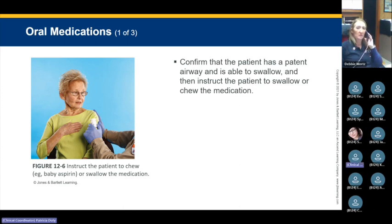Okay, guys, so let's go ahead and go over oral medications. Confirm that the patient has a patent airway. They're able to swallow. They can follow commands. And as you find these out, go ahead and take your standard precautions. Confirm that your medication is not expired. Go ahead and obtain your medical direction per local protocol. So make sure you have an order for it, right?